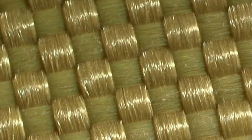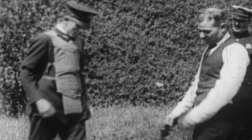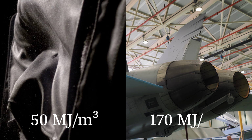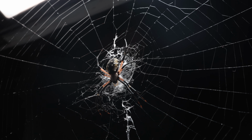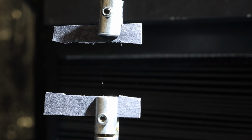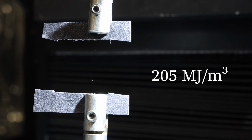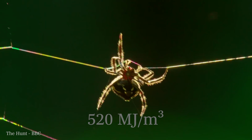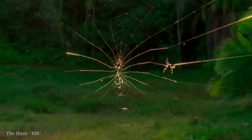Kevlar, the material used in bulletproof vests whose whole job is to take the energy of a bullet and spread it out before it reaches the body, well, it has a toughness of up to 50 megajoules per cubic meter. Experimental ultra-high-strength steel has a toughness of around 170 megajoules per cubic meter. But spider silk? This piece of silk had a toughness of about 205 megajoules per cubic meter. Okay. So that might be like 4 times Kevlar. But the silk from the Darwin's bark spider can have a peak toughness of 520 megajoules per cubic meter. That's roughly 3 times the strongest steel out there, and 10 times as tough as Kevlar.